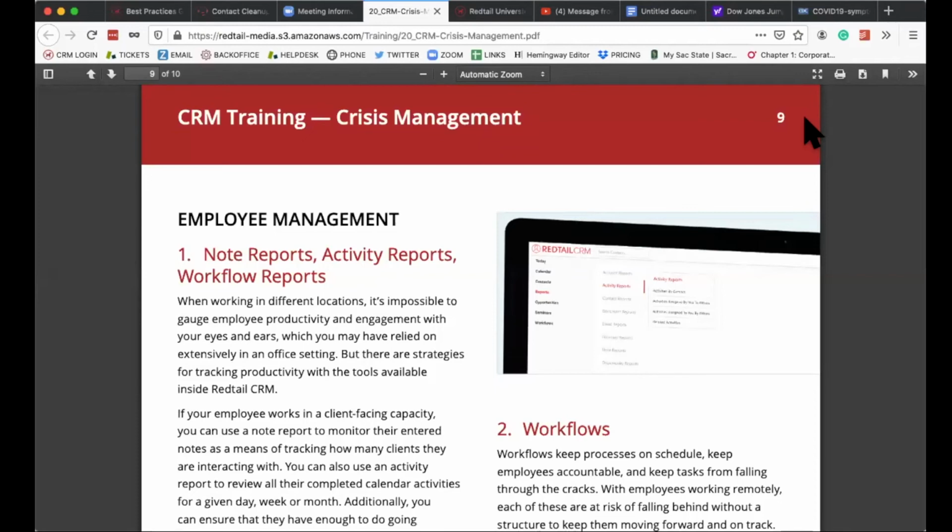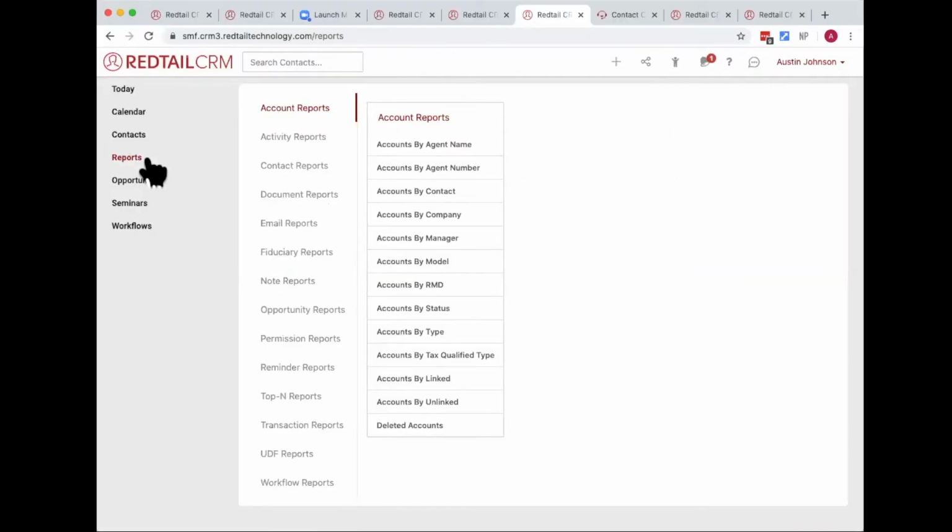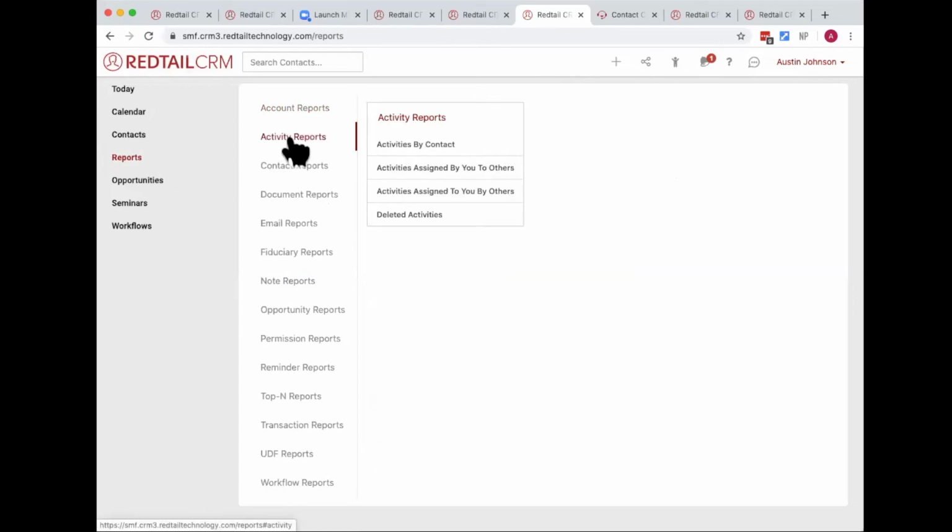Redtail has a variety of different reporting capabilities that will allow you to track your employees' productivity when we might be working remotely. Let's take a look at some of those reports that you might have at your disposal to track those kinds of things. So let's open up the report section next. We are going to start off with the activity reports. The activity report is referring to the calendar.